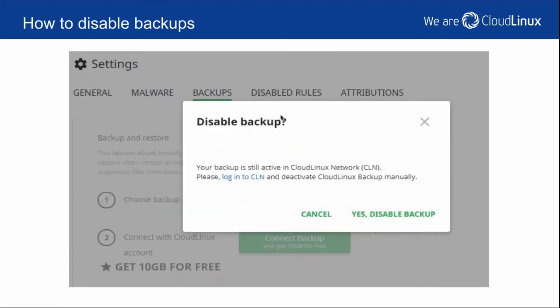So how to disable backups, if you want to do that? We go to Imunify360, then go to Settings and Backups. We move the slider to disabled, the one we saw on the very first slide, and Imunify360 will return a confirmation window. We press Yes, Disable Backup, or Cancel to close the window.